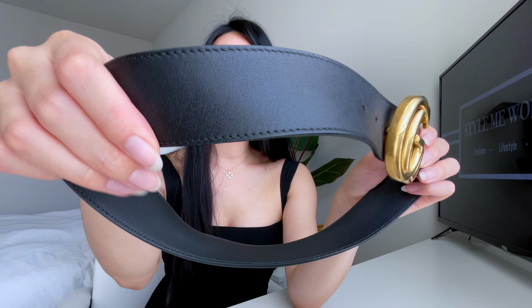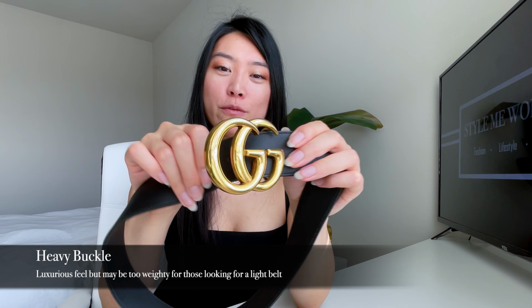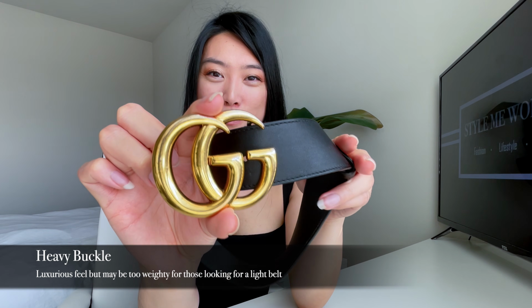The leather of the belt itself is quite soft and buttery and is quite light to hold, but the heaviest part of the belt is actually the belt buckle itself, which is made completely of brass with antique gold.